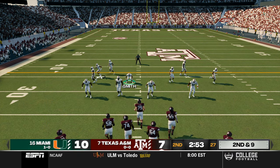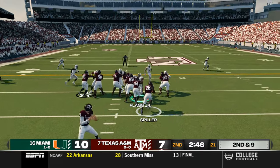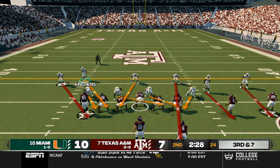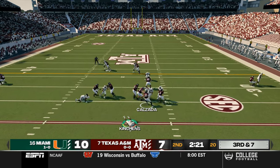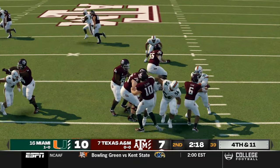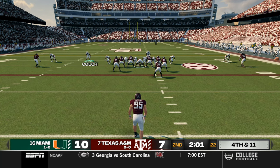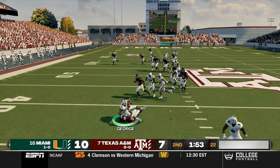From their own 27-yard line, second down. He makes it out to maybe the 29-yard line. Up and goes down. Call the loss of 4 yards on the play. That brings us fourth and 11. So the Aggies running back taken out earlier, sidelined with that injury. However, it looks like he's going to be able to come back in this game. George, back deep to return. Tackle at the 38-yard line.